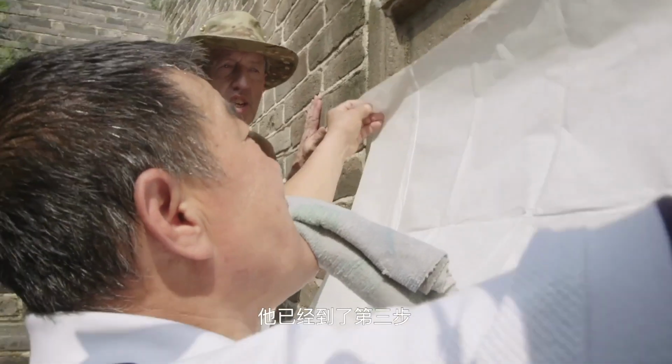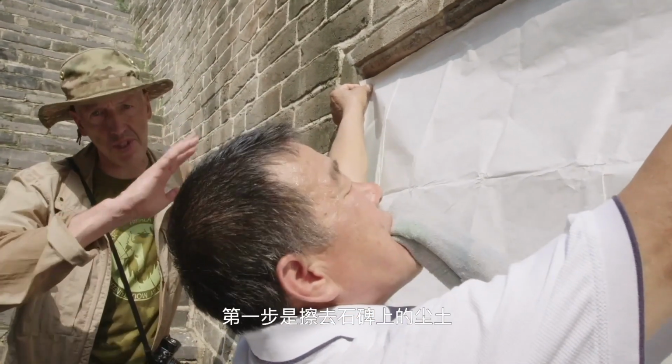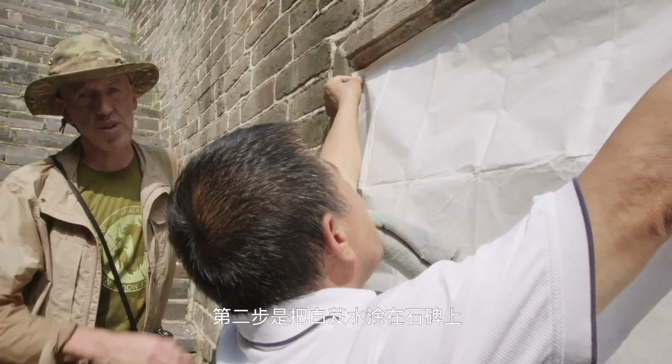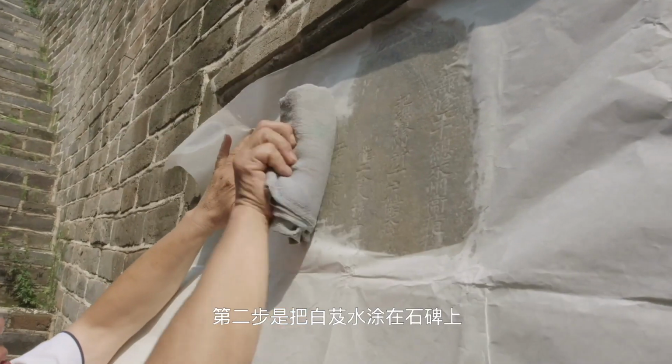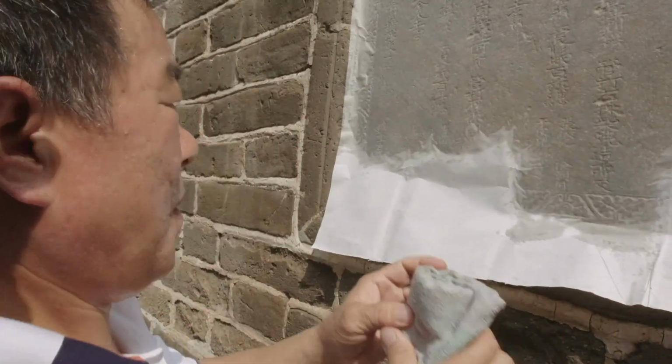So this is the third step in the procedure. The first is give the stone a dust off. The second was brush the stone with the glue. The third step is attaching the paper.